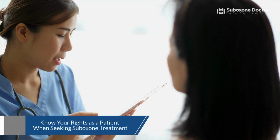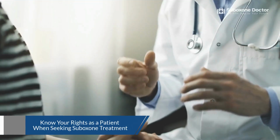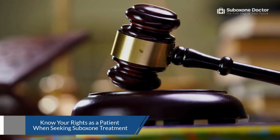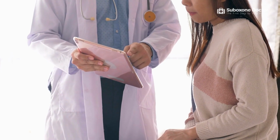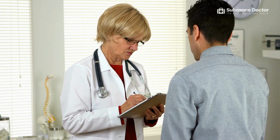Understanding your rights as a patient is essential when seeking Suboxone treatment. If a doctor refuses to treat your addiction or provides inadequate care, they can be held accountable under the Controlled Substances Act. All patients have the right to choose their doctor, receive informed consent about their treatment, and have access to their medical records. All doctors must adhere to specific guidelines when prescribing medication, such as Suboxone, so you must ensure that the doctor you choose is properly certified and licensed.